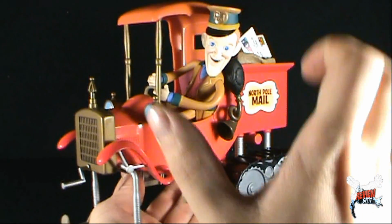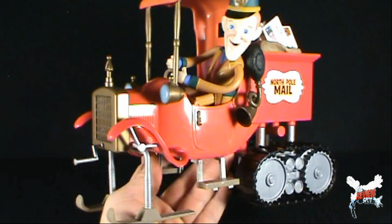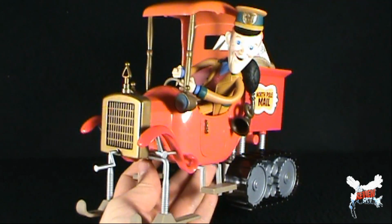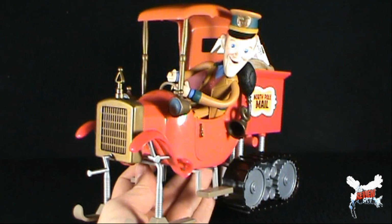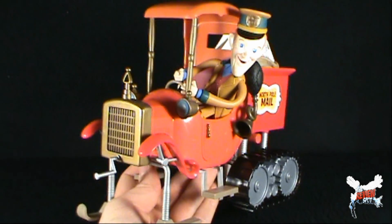But overall, I love this. I absolutely love this set. Again, it's such a shame that so much of it is fragile that I would be definitely cautious about storing it. I am going to keep the box. I'm going to put it back in the box, and I'm going to keep it for safekeeping until next year.